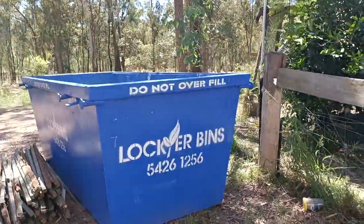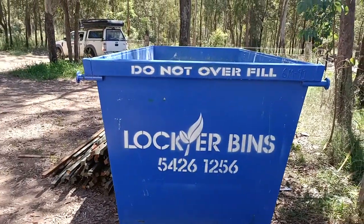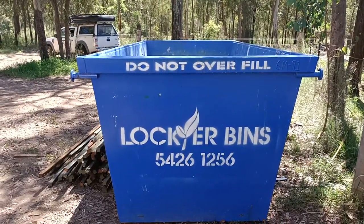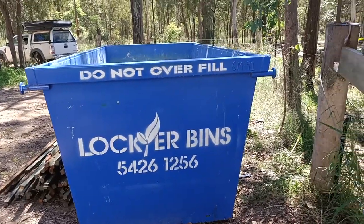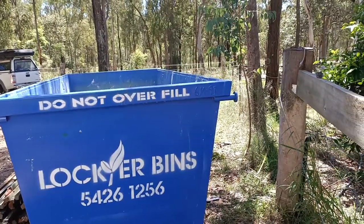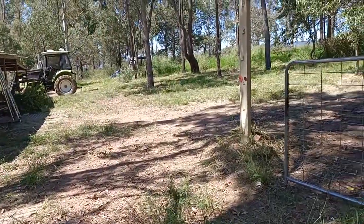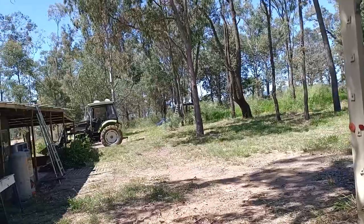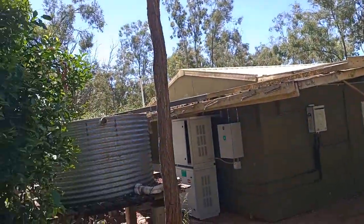But thanks to Lockyer Bins for the bin. If you want skip bins out here, just go to Lockyer Bins. We knew we had to have a couple bins here, but anyhow, it's a good location. It's a nice quiet area. It's a koala habitat, and there's koala trees in here.